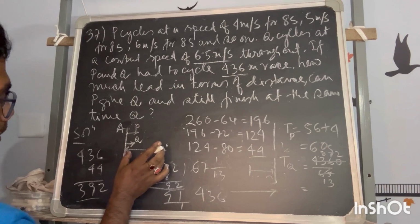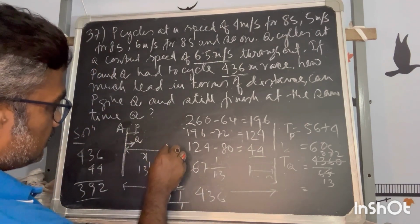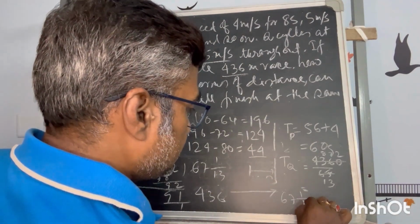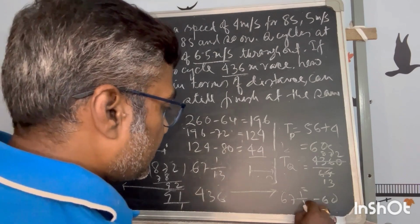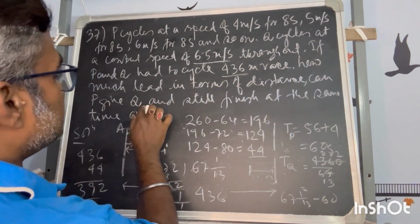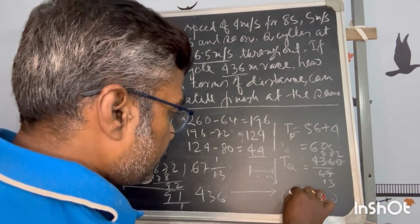But as I know that total time, if it is taking this much, I need to post Q somewhere so that he has an advantage of this 7 and 67 1 by 13 minus 60, that P is taking to cover from this to this. He has to have an advantage of 7.5 seconds, so that both can come together, because this is the condition: how much lead in distance P gives Q so that they still finish at the same time. To finish at the same time, Q must be somewhere from where he can reach the terminal in 60 seconds. So the advantage of time has to be this much.